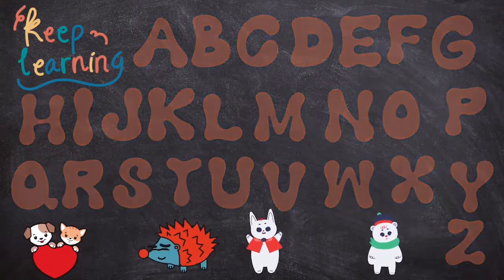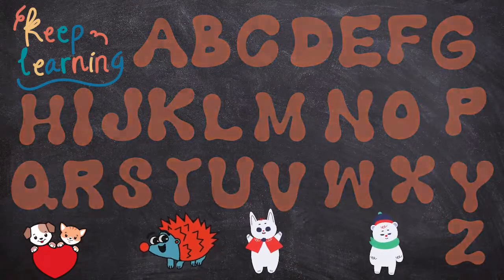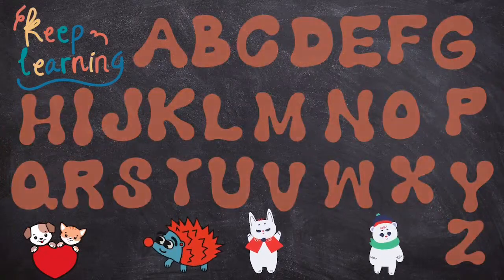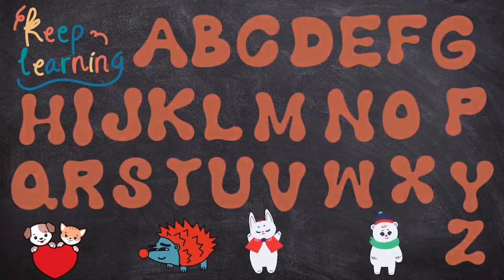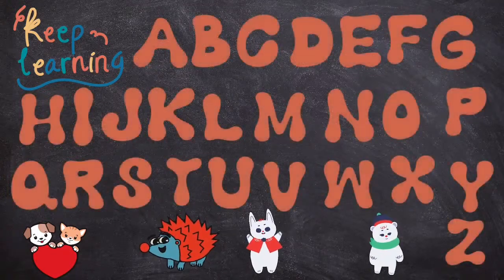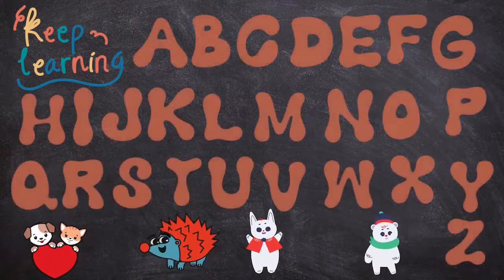E is for elephant, big and gray. F is for frog, leaping away. G is for guitar, strumming a song. H is for hat, wear it along. I is for ice cream, a tasty delight. J is for jump, so light. Sing along from A to Z. Learn the letters, come with glee.